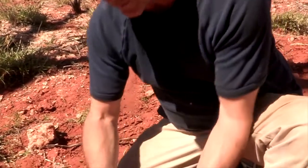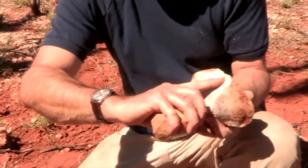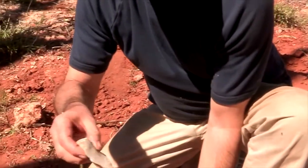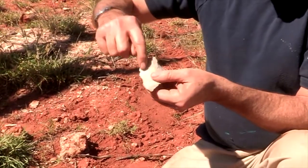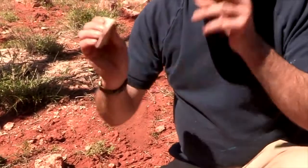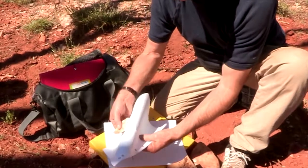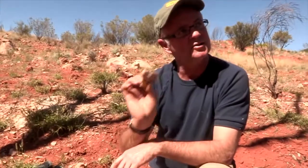So these are flakes and they've come off from the core. And on the core you can see the negative scars and you can see the point of impact. And on the flake you can see the platform where I struck it, and then behind that you can see this bulb, which is the bulb of percussion. And this is extremely sharp. If you look at this, it'll just slice straight through anything. It'll go straight through leather, and you'll find it a couple of thousand years later and it'll be just as sharp.